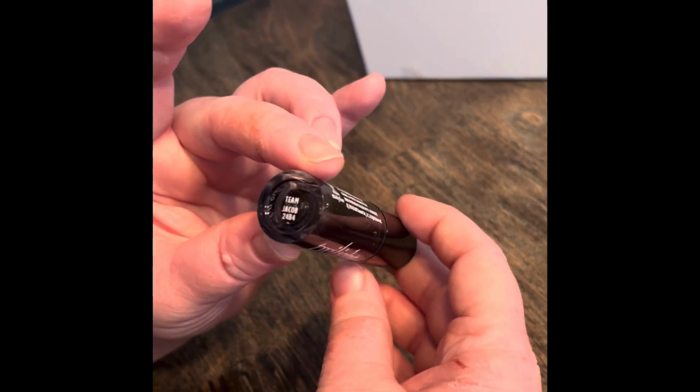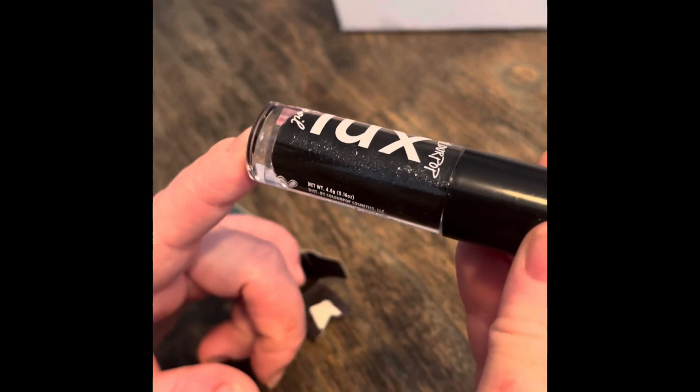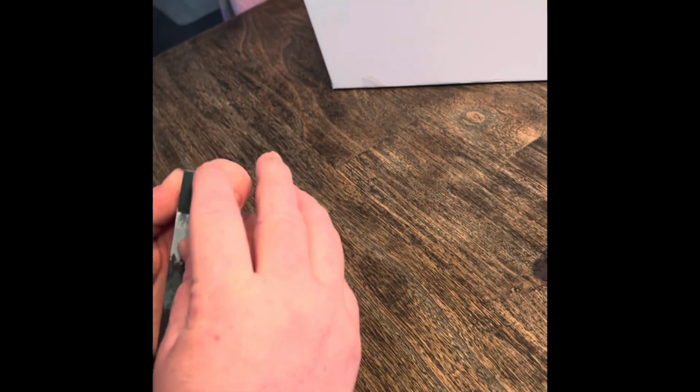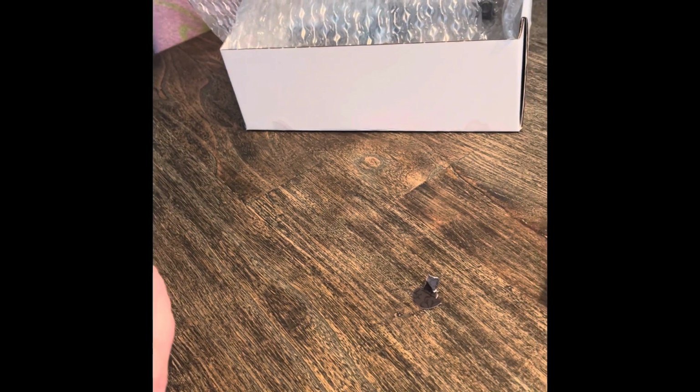No, it just says Team Jacob. That's all it says. Oh, okay. It's just stamped. But it does have a lot of sparkles in it. So that's a lot of sparkles? Yeah, look. Definitely more than Belle's. More than Edward's? I think so.